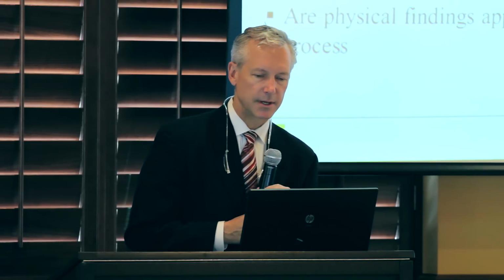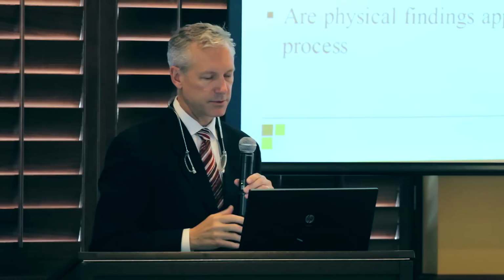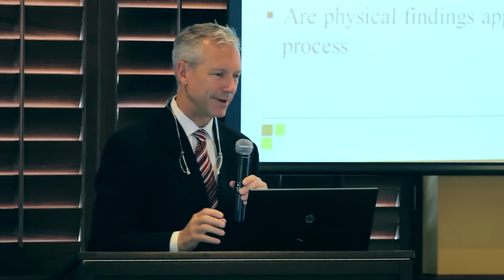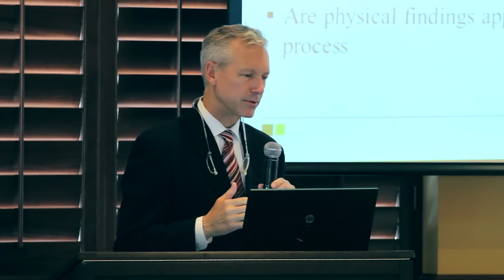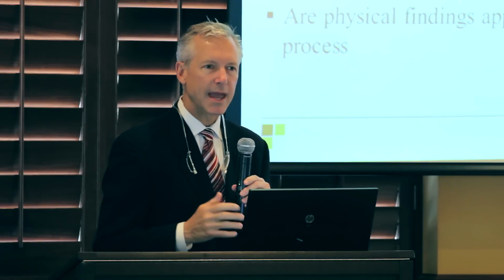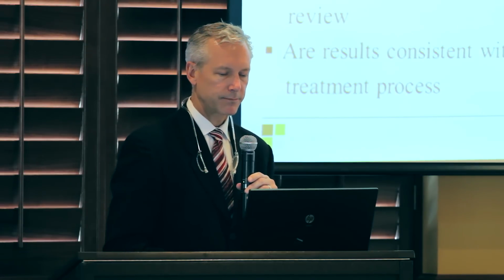On physical findings, again, on accurate physical examination, we can pick a class from 0 to 4. And again, as I'm going through my impairment rating, I'm thinking, do the physical findings really match up with the clinical story and the objective studies, et cetera? Are they appropriate for this disease or this process at this point? Meaning, if someone's 6 months after a routine meniscectomy in a healthy 40-year-old, should they really be having pain? Those are the questions I'm asking myself.